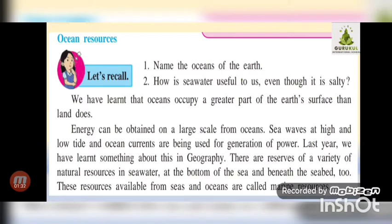There are reserves of a variety of natural resources in seawater, at the bottom of the sea and beneath the seabed too. Means not only in the water but beneath the seabed. Seabed means the down surface of the ocean. It is called the seabed. Beneath that also many resources are available. Now these resources available from seas and oceans are called marine resources or ocean resources.